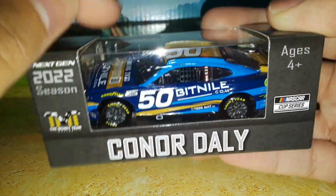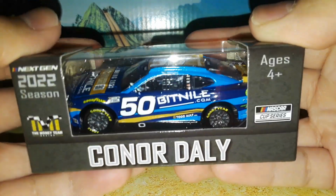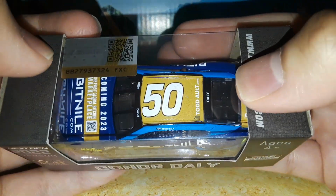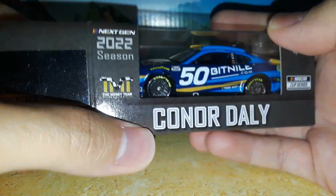And guess what? It's a new diecast for you stop motion makers, a new driver even to add to your series, and another paint scheme for the number 50. So without further ado, let's take a look at this diecast, and let's see what you're getting with this one.